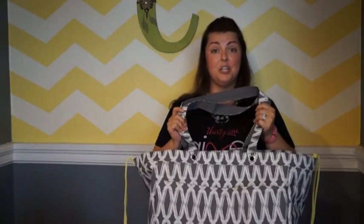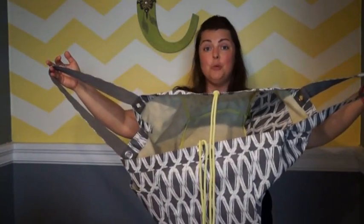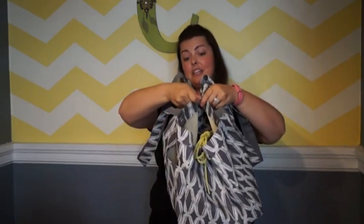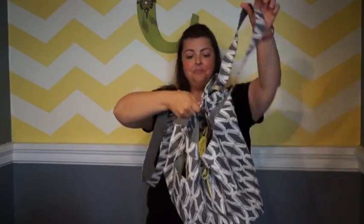This soft utility tote has lots of different ways to use it. If you don't need it to be this big, you can tie the two strings together to make it look like this. And if you want to close it even more, you just snap together these two pieces. And here's your new look.